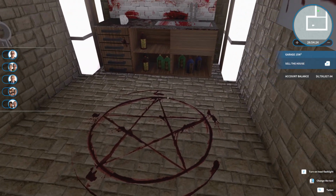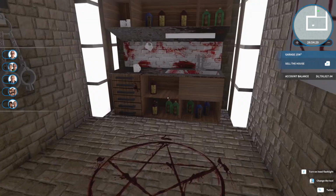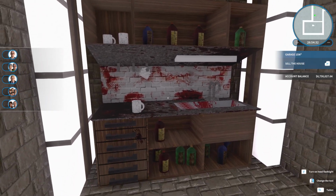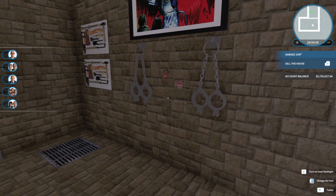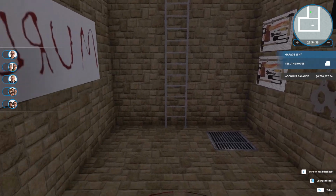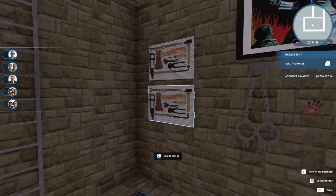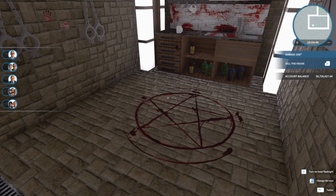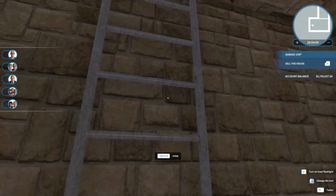Are they Satanists? Do they perform rituals? We don't know because they have this really bloody, creepy workbench with the bloody knife, shackles on the walls with some handprints. Rad Rob. Anyhow, I just thought, what is a castle without a dungeon? So here is our dungeon, and I really like how this came out.